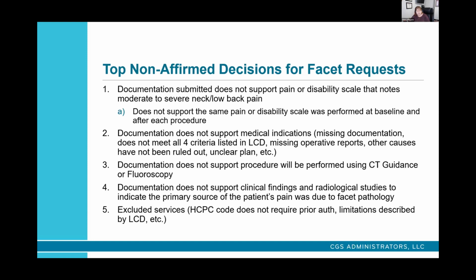The third most common reason is the documentation does not indicate that it's going to be under CT guidance or fluoroscopy. While we understand that this is a given in the medical community, that these procedures are done under CT guidance or fluoroscopy, it is part of a limitation written in the LCD that if it's done under anything else, such as ultrasound, for example, it would be considered unreasonable and not medically necessary. So we do ask that question when our prior auth requests come in, to make sure there is something to let us know it's going to be done under fluoroscopy.